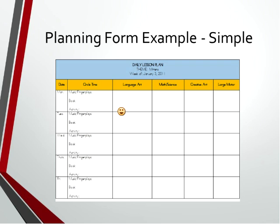So you would fill this out as the teacher, what you're going to do each day to address language arts, math, creativity, large motor. Now, before you plan that, if you had your theme for the week, it would help you narrow down on what to focus on for each day as well. I also like in this plan that for circle time, it's got it broken down into music and finger plays, what you're going to do, what book you will read, and what small activity you will do.